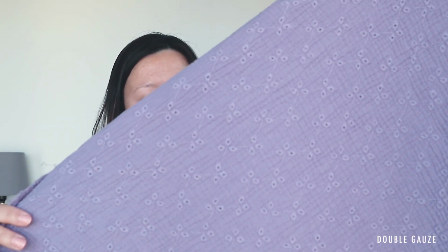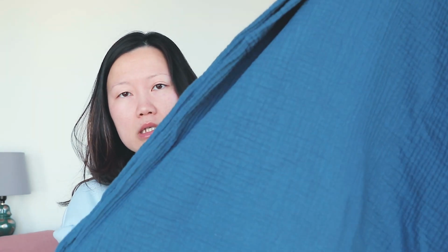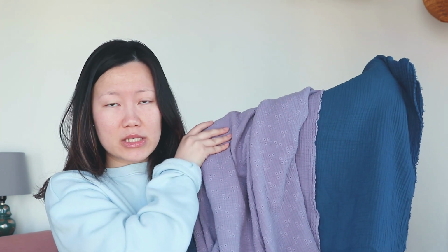So let me get a little closer. Hopefully you can see the embroidery there. I've got a meter of this stuff, and then I wanted to pair it with this. This is just regular double gauze in a teal color. Now, regular Jerry would have gone with a blue or a pink or a gray, but I didn't want to keep blending into my pink couch, so I decided to go with this color combo.